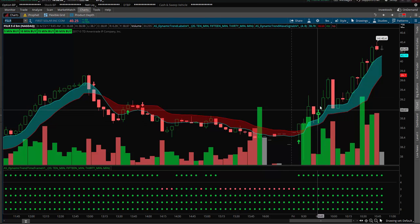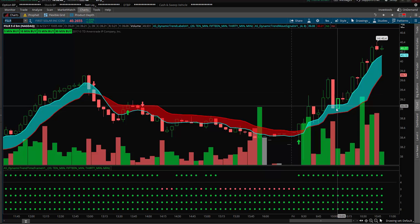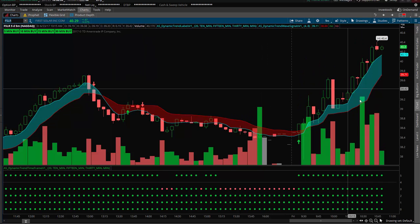So what I did was I started to see First Solar move. See how we're bouncing at the top of the wave here? Right here, we finally had a red bar 30 minutes after the market opened. And as we started to stay above the wave, that is when I put my trade in. So you don't have to wait for an up arrow. Think of that top of the wave as support just in case you missed that signal. So I took that long in First Solar, and that worked out well.